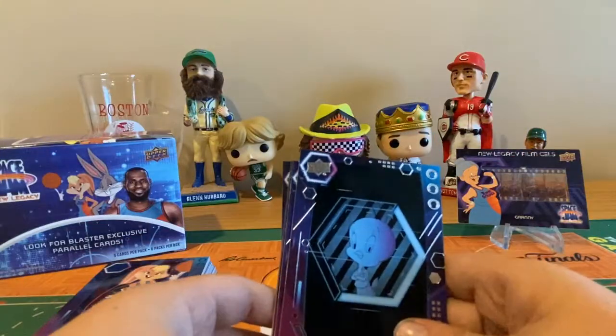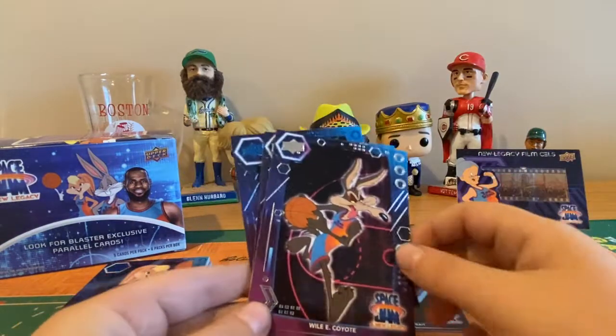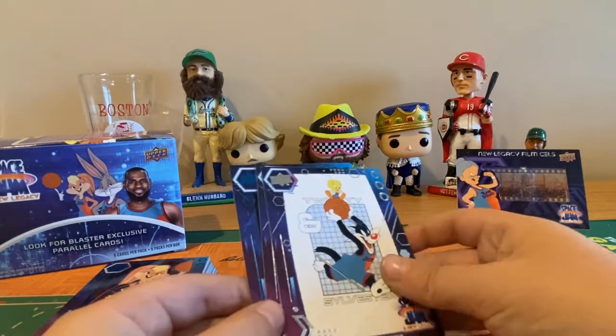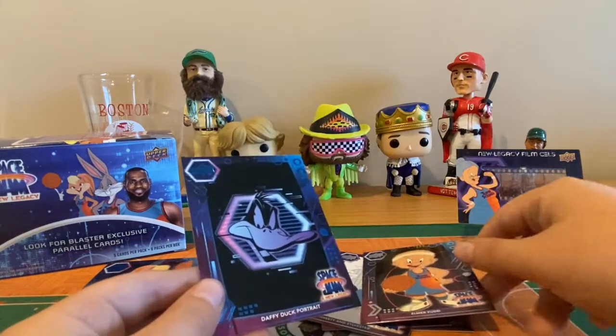But we got a Tweety. Oh, tall Tweety Bird. Wile E. Coyote. Tweety and Sylvester. That's a good one. Elmer Fudd. Daffy Duck portrait. There you go. That's it. Pretty good card. Let me run these back through.